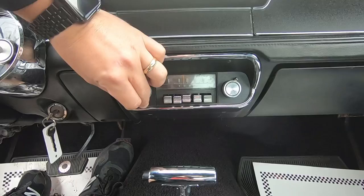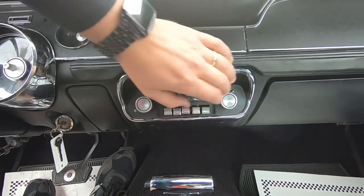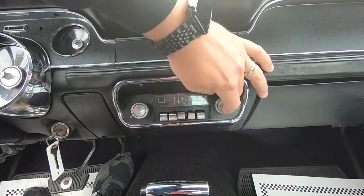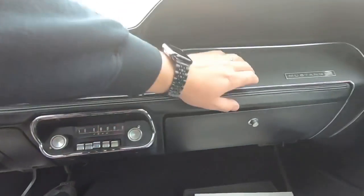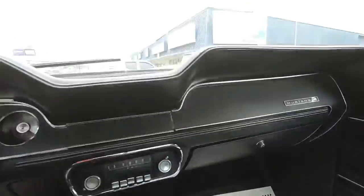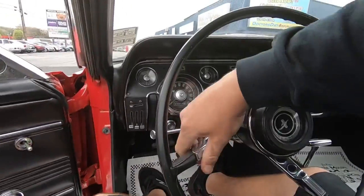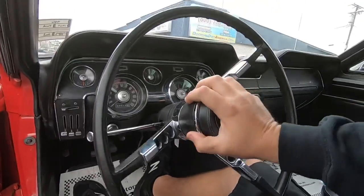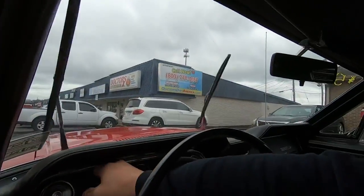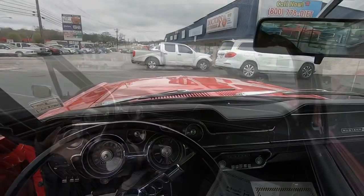This old radio here, I wonder if it's actually going to cut on. I don't believe that's going to work. We'll leave it on for a second. Maybe it'll pop on. Cool. Let's try that horn. You ready? I was going to bet this one would work. Wipers? They do. Okay, let's hit the road, see how she drives.